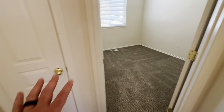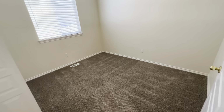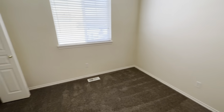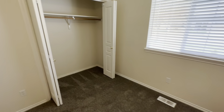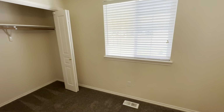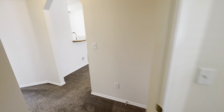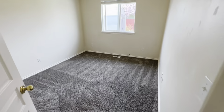Next bedroom, notice there is another linen closet here. This is the smallest of the bedrooms. Measurements are online. Closet. Notice that it's got the wood wrap here, 2.5-inch faux blinds. And the next bedroom here that looks out to the backyard.